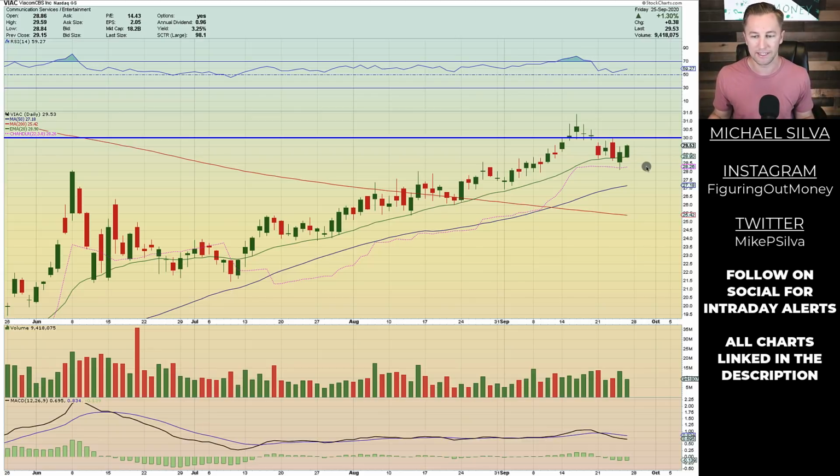But my plan is stated. I want a stop loss below the chandelier exit. I would like to get in a little bit lower. But I'm thinking that we might see a breakout here. So I'm either going to enter in and speculate that we will break out, or I'll buy in on the breakout itself. Just depends on how Monday looks.